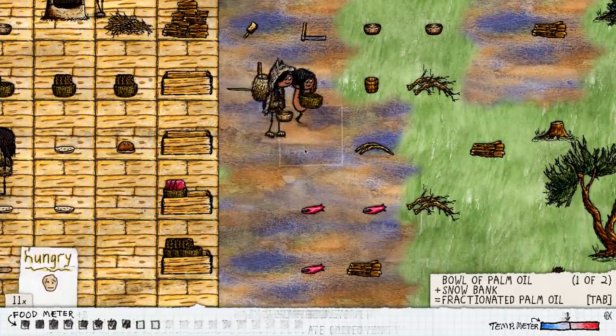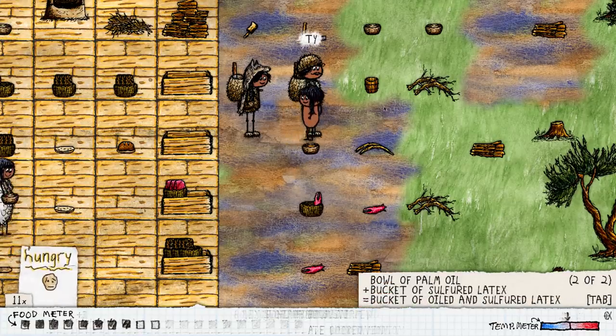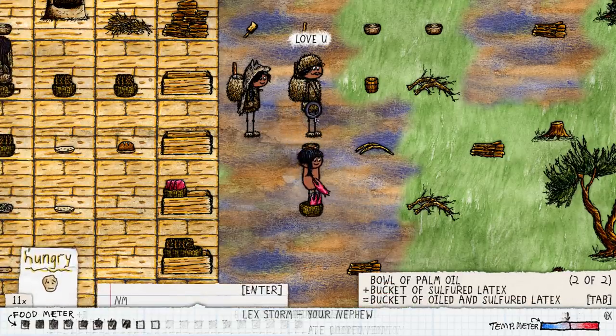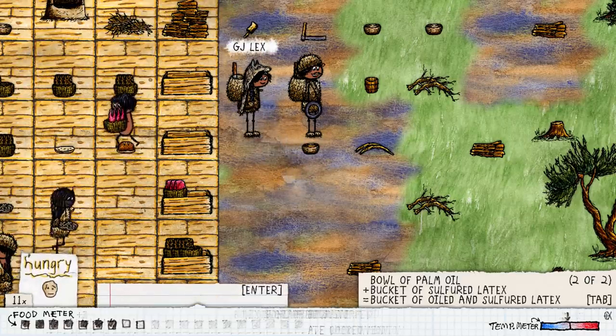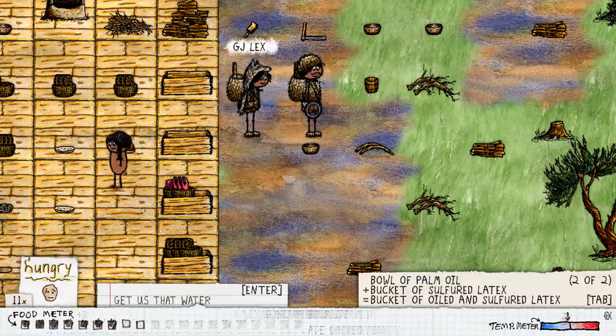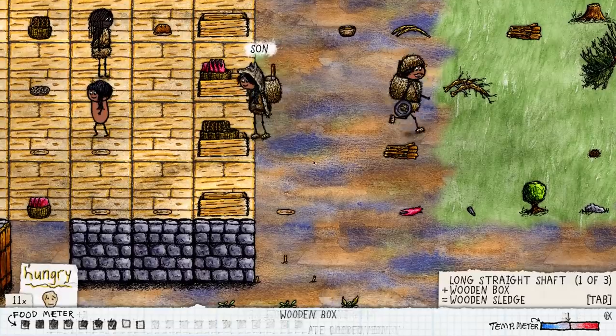Oh, you did it. Alright, I thought we had it. It's fine. Just palm oil. Love it. No problem. No problem, Lex. Good job, Lex. Get us that water. Get out of the water, son. Yeah, I know what needs to be done.